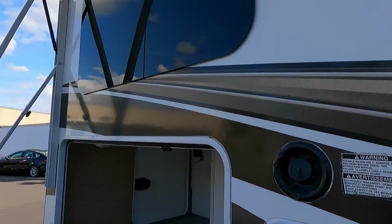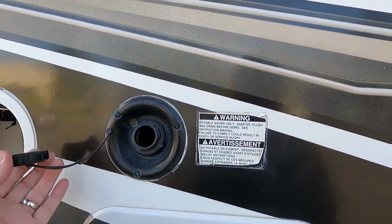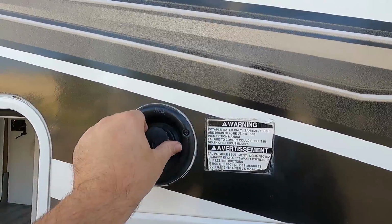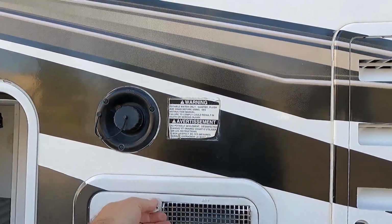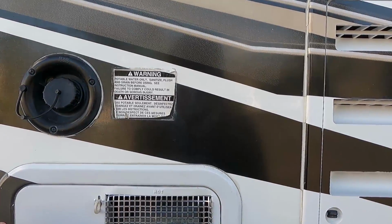As we're walking around the motorhome, I'm going to show you some things. This is your water quick fill. You pull it in front of your house, fill this up with water, and you have water for the restroom. You're ready to go on your trip. This is your water heater.